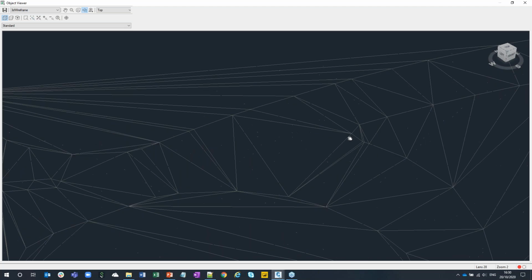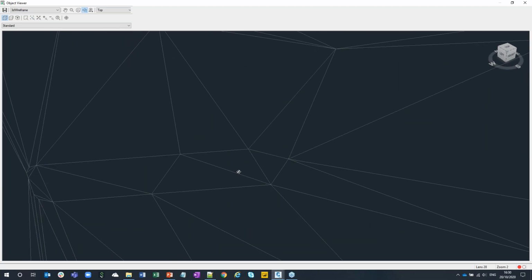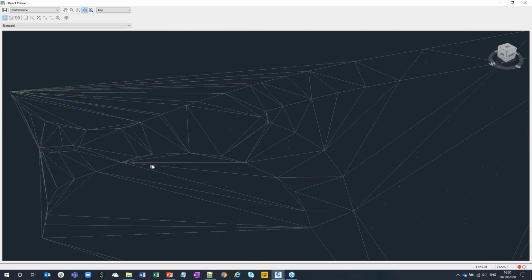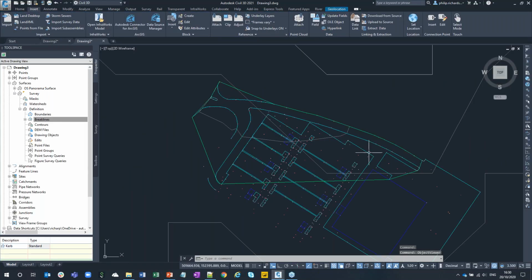Now, you'll note, depending on how important it is for you to have perfect curves on things, it's going to depend on how tight you need the model. So my ball nose here on my little island isn't perfect. I'm not going to concentrate on refining that, because I know that actually the survey is all about the main car park up here.